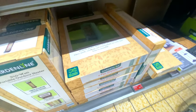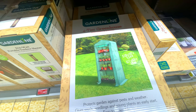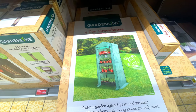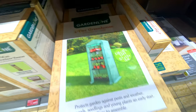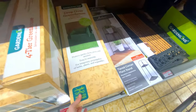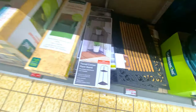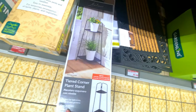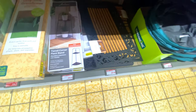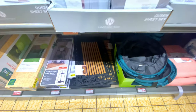You guys, this greenhouse went from $50 and now it is $18.79. Such an amazing price. I love that. And that goes for the one that goes over your raised bed as well. It is now $18.79. And then this over here, it is $15. I think that's still the regular price. And then we just have a little bit of some mats here for $10.